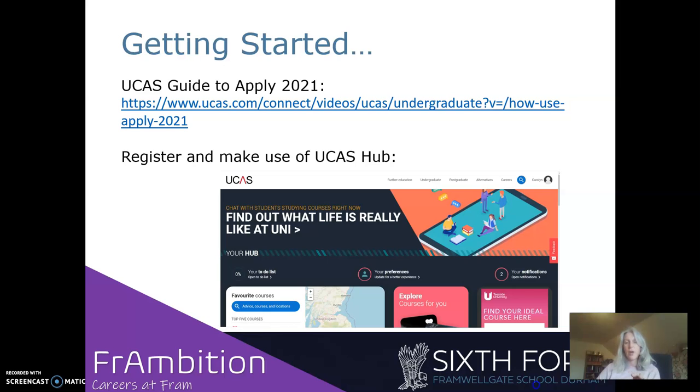It asks you a few questions about general areas that you might be interested in, and mainly marketing questions, actually, to ask for permission to send you emails from universities. This can be useful, and you can set your preferences. It gives you access to the UCAS hub, which is a tool very similar to Unifrog, where you can use their course search, their tariff calculator and get access to help articles.